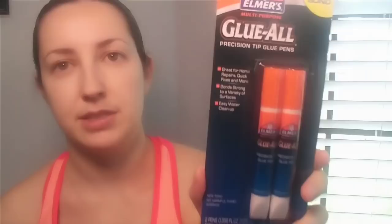It says that this is by Elmer's, and it is great for home repairs, quick fixes, and more. Bonds strong to a variety of surfaces and easy water cleanup. Non-toxic, non-harmful fumes and interior use. So this is two strong-lasting bond glue pens. So I picked those up. I thought that was a pretty good deal too.